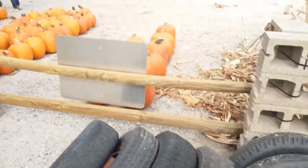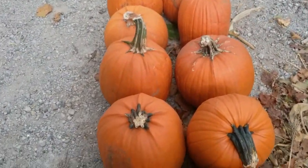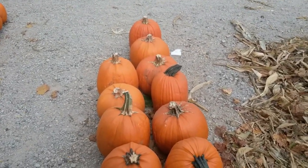Ooh, tractor tires. But those are some big pumpkins, man. Let's see a price on these guys. $10 for the big boys. That's pretty cool. All right, let's go see what else they got.